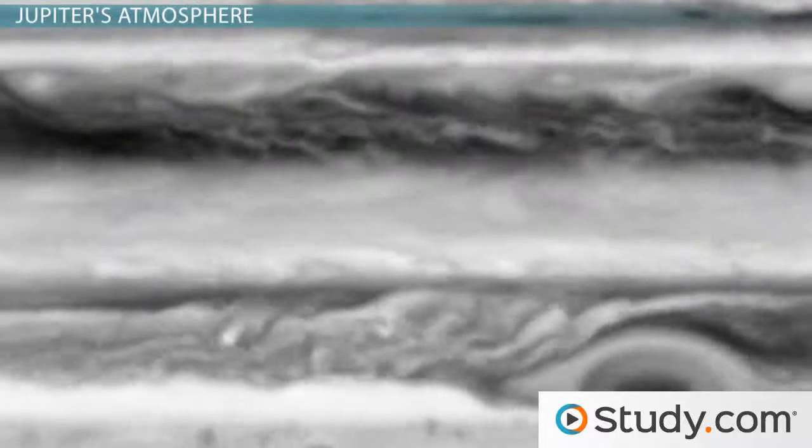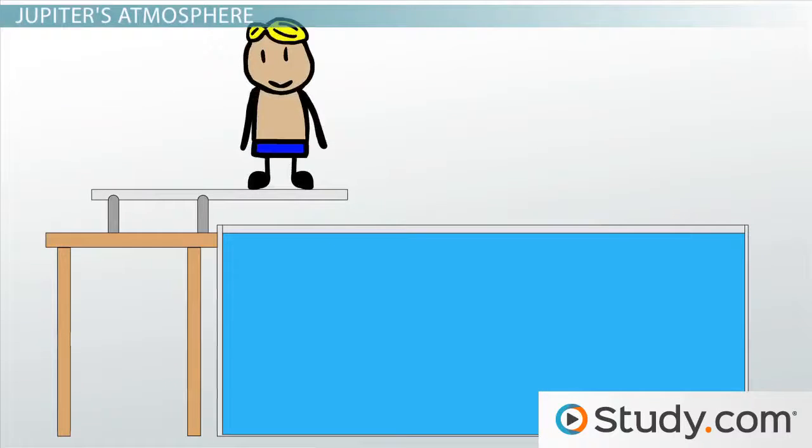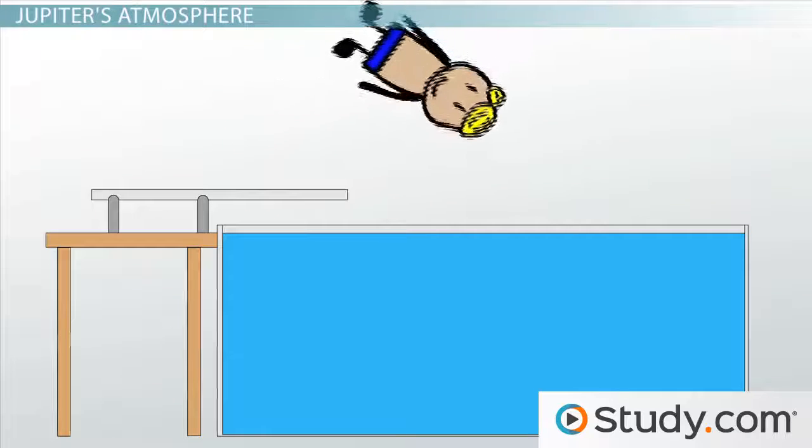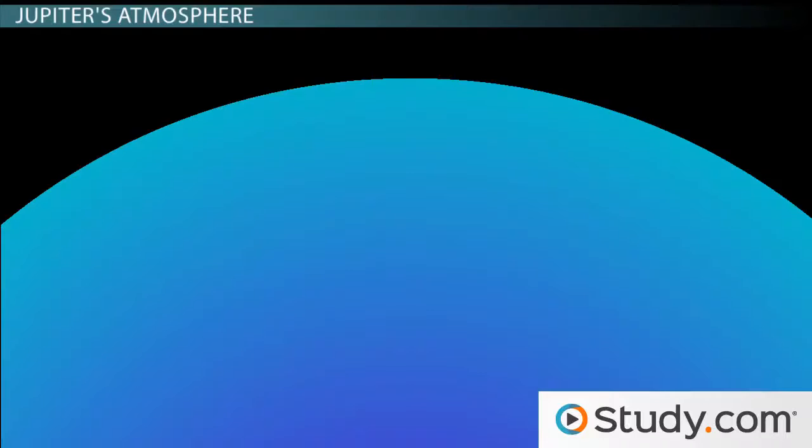So, what does this mean? Well, right here on Earth, if you were to jump through the air off of a diving board and into a swimming pool, you'd hit a clear surface, a boundary between gas, air, and water. But no such boundary exists on Jupiter because of its gradual transition between gas and liquid. If you were to jump into Jupiter, you'd sink through the gas first, and then through a liquid thereafter without being able to splash down on any clear surface.